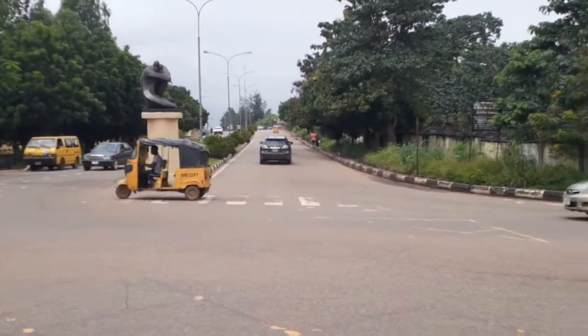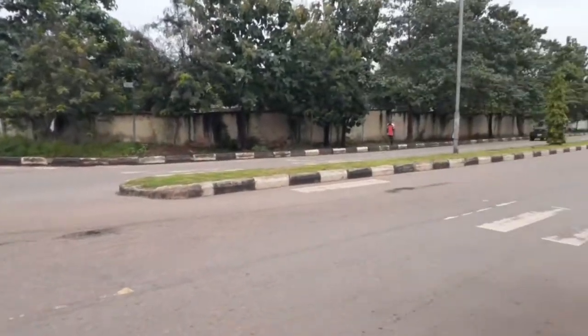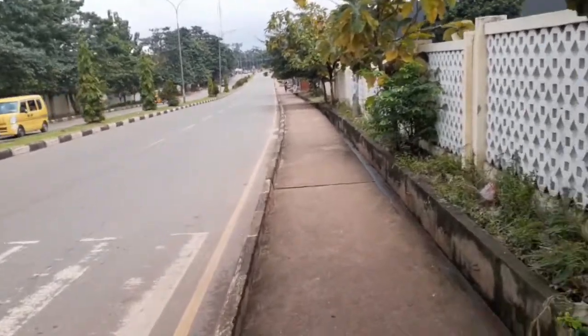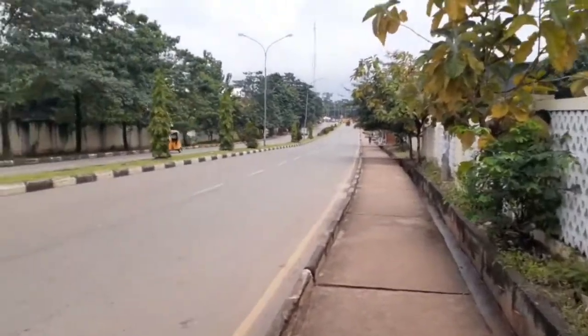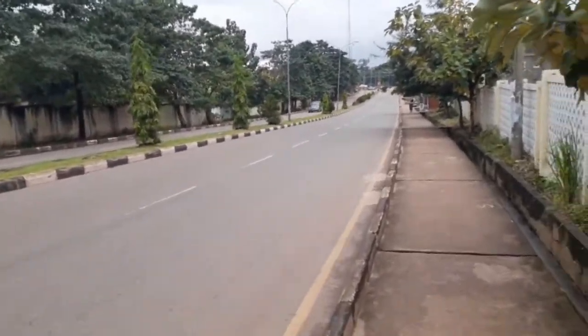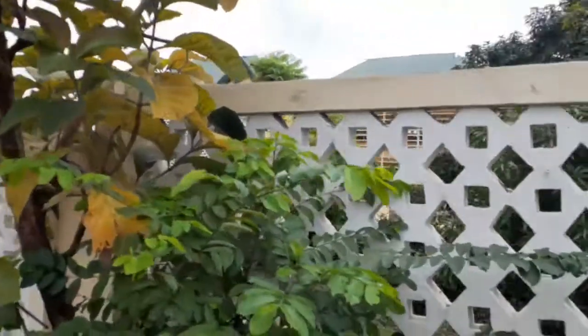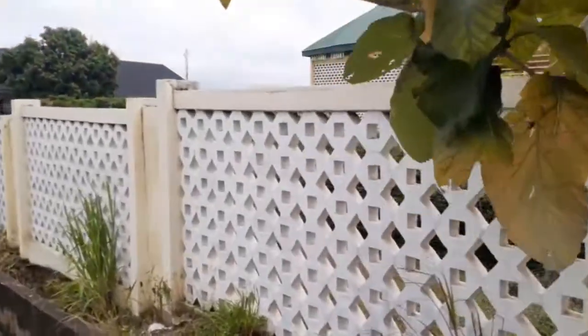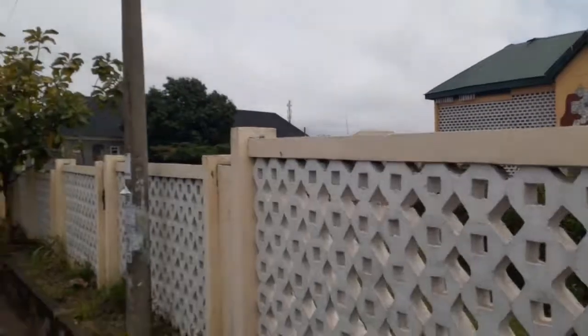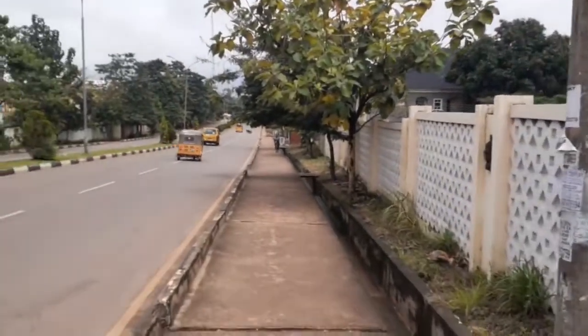So now I'm going to walk down just so that I can show you guys a bit of places before I catch my ride. So as you can see, Enugu State is a beautiful city, and we have lots of kekes on the road. We have a lot of green, nice vegetation. So guys, by this side, you're going to see the National Library. Yeah, this is the National Library. People come here to read and do all kinds of research.